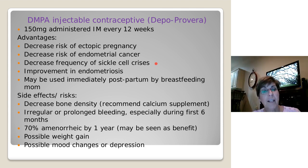Some of the side effects and risks are a decrease in bone density, so you always want to recommend that they take calcium supplement and vitamin D while they're using Depo-Provera. That does seem to reverse itself pretty quickly once they stop using it. Irregular or prolonged bleeding, especially in the first few months, but then again, 70% are amenorrheic by 1 year, and this is seen as a benefit by many. Possible weight gain, and this can be a lot of weight.